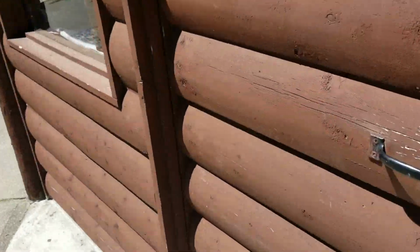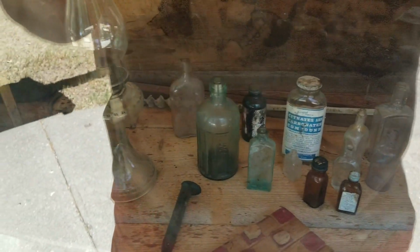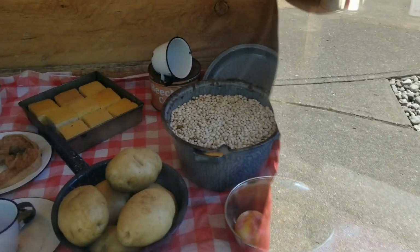Terrible sunlight. I don't know if you can see in there or not. I'll stand in front. This is all the stuff they used for medicines and stuff like that. And they claim this is how much food they consumed in one day at a lumber camp. One guy consumed that much food in one day. Can you believe that? Well, a lot of food.